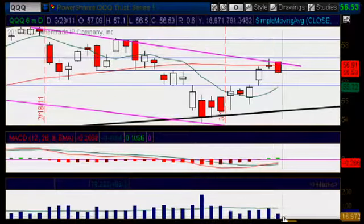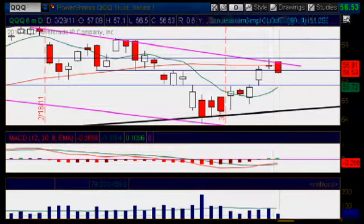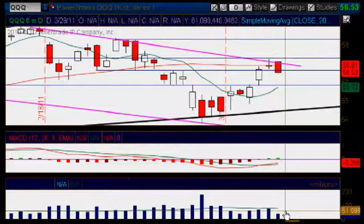And check this out. Look at the volume being really, really low. We are getting really small volume bars right here. We are way below the average. So watch this little guy right here really carefully tomorrow and the rest of this week.